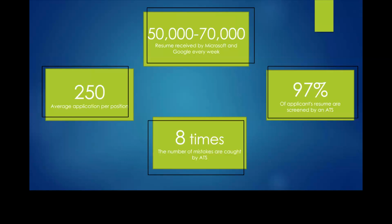At this day and age, we are seeing about 97% of companies using some type of applicant tracking systems. Now, they use it in some different ways, so I will talk in a minute about what kind of features you can be seeing. Some companies are still reviewing all applications received. Some are only reviewing the ones that have been designated as qualified applicants.